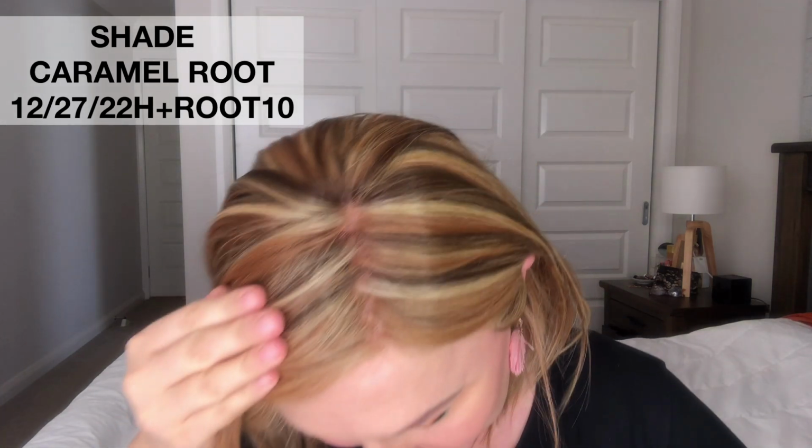So this is caramel root. I know what you're thinking. It does not look like it's rooted. And I think that's probably one of the only things that struck me as odd when I took this out of the box, is that this shade is not rooted. It is highly highlighted. It's not rooted though. So let's break down the color code a little bit.